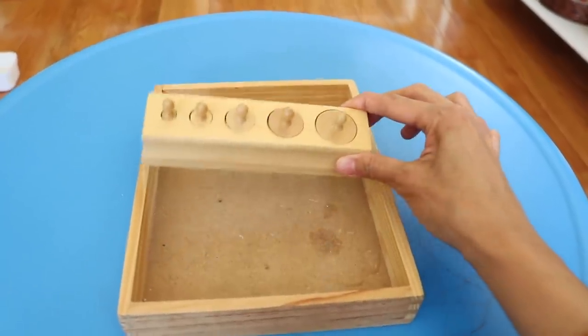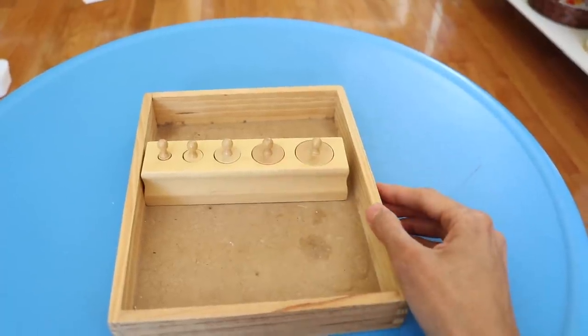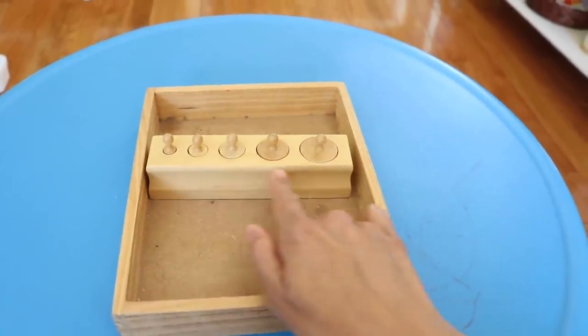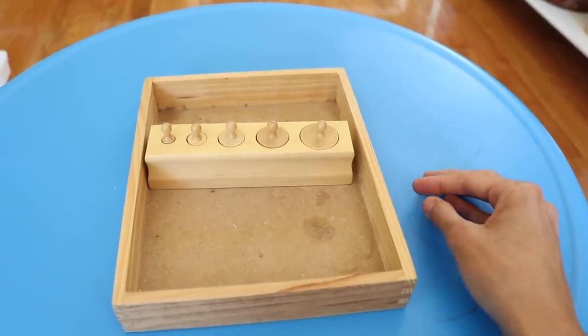This brings four of these different ones, and they're all different sizes and dimensions. For this particular child, we're just using one of the puzzles that brings five pieces. You want to start off really easy and then move on to add the rest of the puzzles.